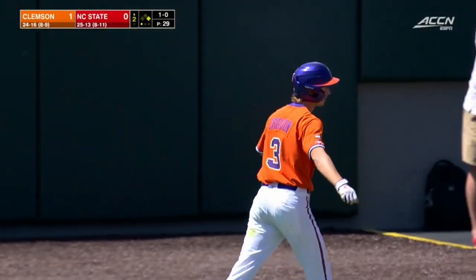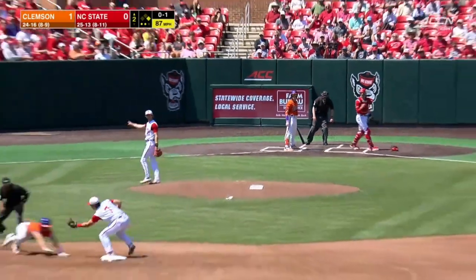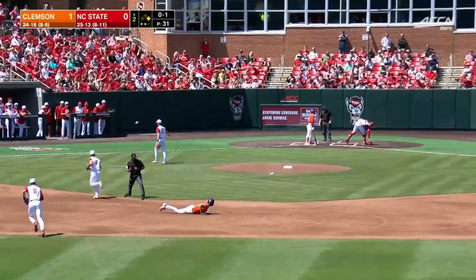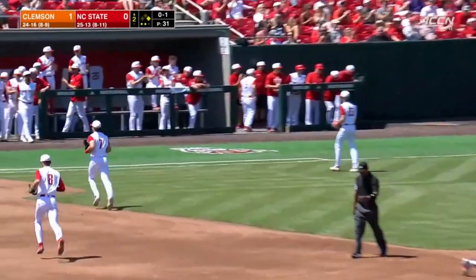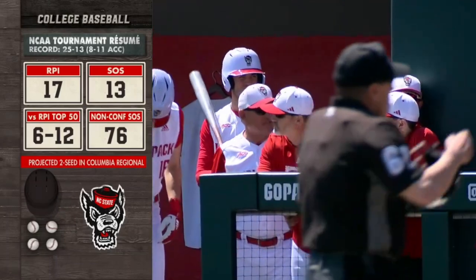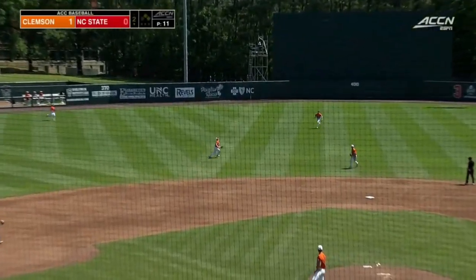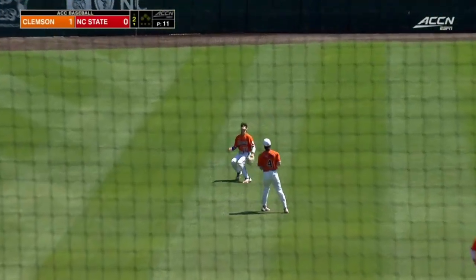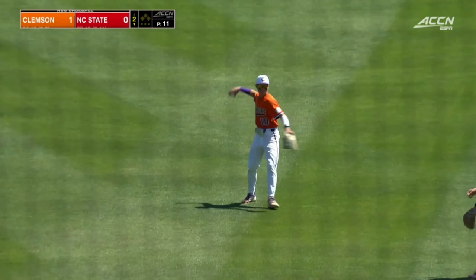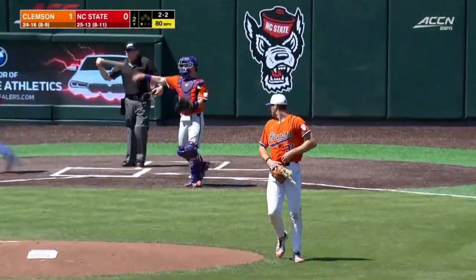A fielder's choice for out number. Great jump. Throw down to 2nd. Still in time. What a throw by Jacob Cozart. Look at head coach Elliott Avent and NC State's tournament resume entering today. First pitch swinging, cleanup man Trevor Candelaria. Out. And he strikes out swinging there.